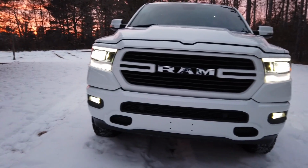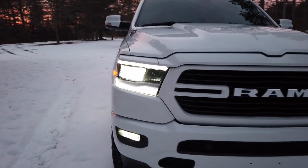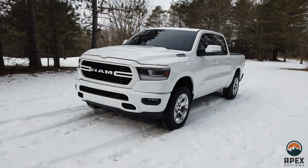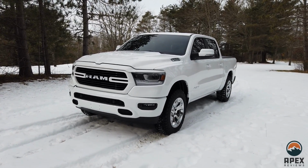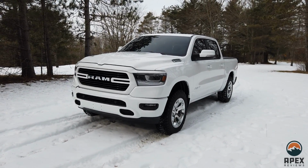Even when I'm driving in the car, it's somehow, I don't know how they do it with these LED bulbs, or if it's just the housing, but the cutoff just does not interfere with the drivers, and you also get great coverage down the road. Just keep in mind that does require a level. It does not do well from the factory. They're pointed way too low.